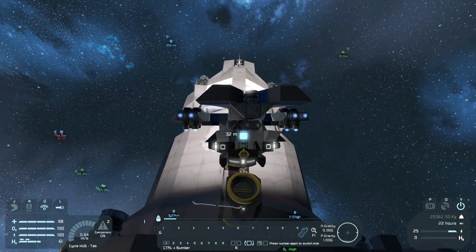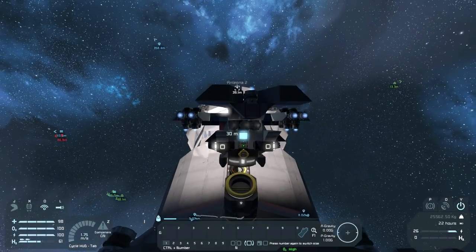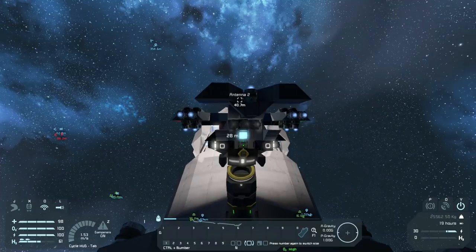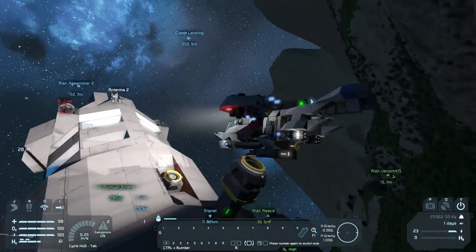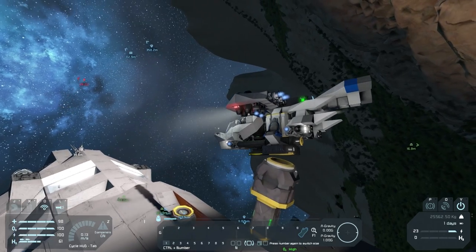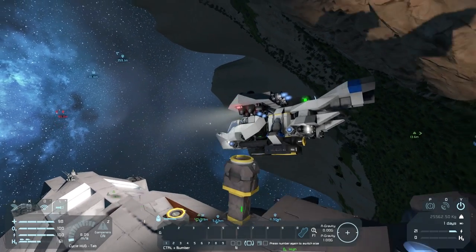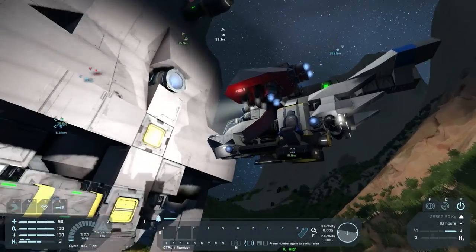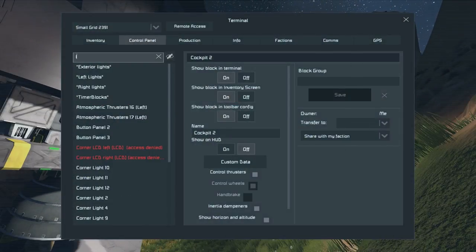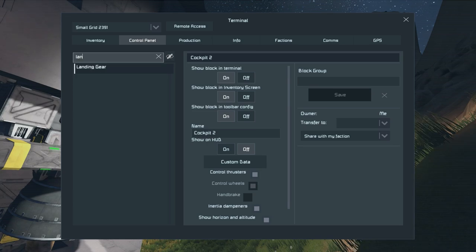If I can try and latch it on. Oh. Gently does it. Come on. You can do it. Oh. Mind if I put some on, sir? Nope. I can do this normally. I can do it normally.